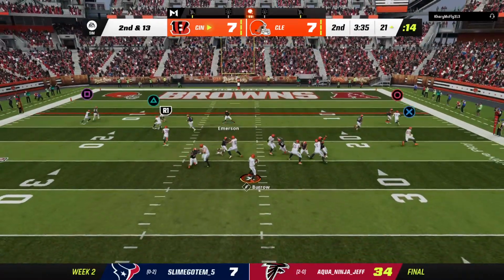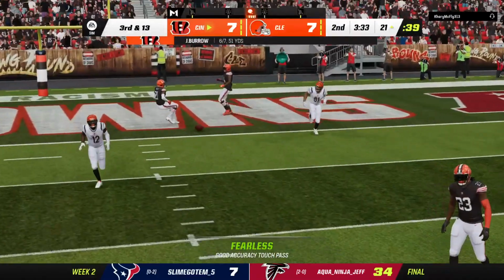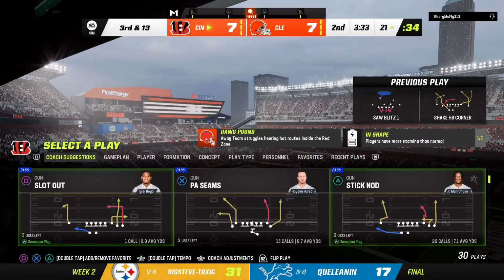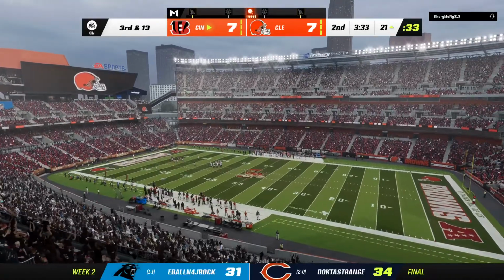Now on 2nd and 13. Burrow looking middle, and it's incomplete. To this point, I've been impressed with the work defensively. They have not allowed a lot of receivers to run free. And there's another example, another incompletion.